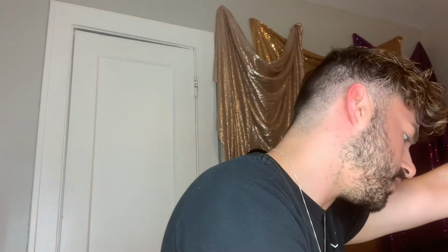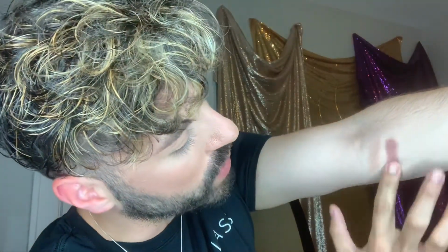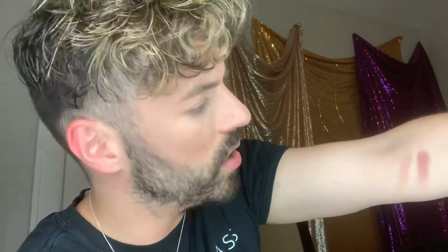And then we'll go into a darker matte that he has. Let's do Boudoir because I really want to see this one. Okay, I'm gonna go in again. Okay, this one is buildable. Yeah, that's really pretty. It seems a little tad streaky, but I think it'll be very gorgeous on because I don't need that to be super pigmented.